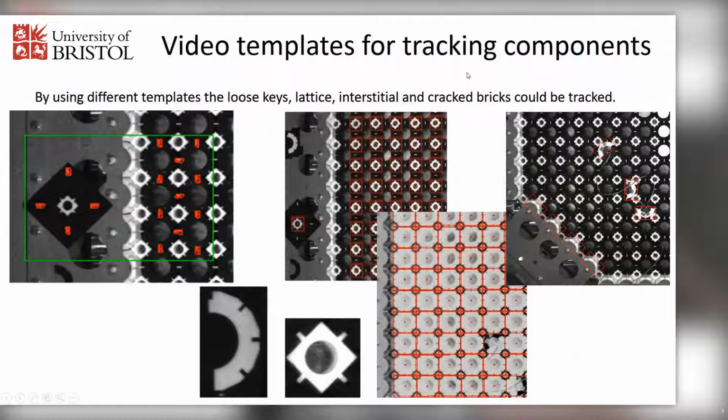Different templates allowed us to do different types of monitoring. So you can see here we're picking up the keys. By using an interstitial slice, we could pick up the interstitial columns in the whole array. And then again, sort of half bricks, we could in this case pick up damaged components. You probably spotted that the fuel bricks are actually black and quite difficult to see.